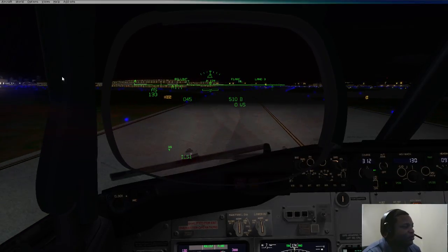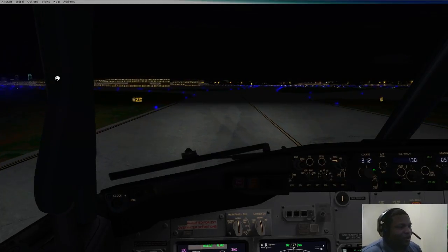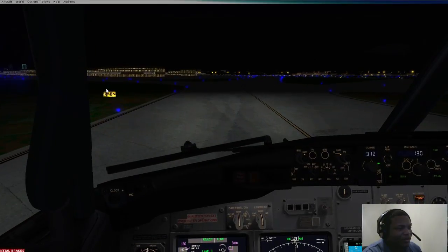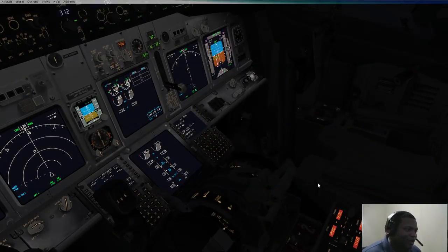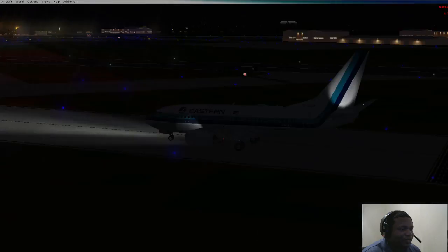Alright, so like I said, normally as a first officer, you've got a co-pilot there on your left-hand side retracting flaps and bringing everything up for you, but we don't have that, so we'll have to bring all this stuff up and give you the view of the flaps there. They're retracting back, getting cleaned up.